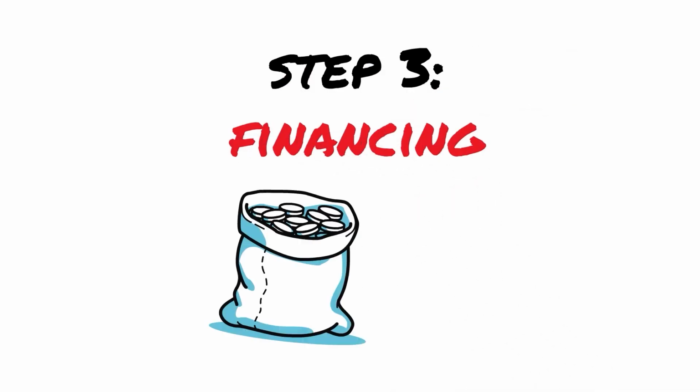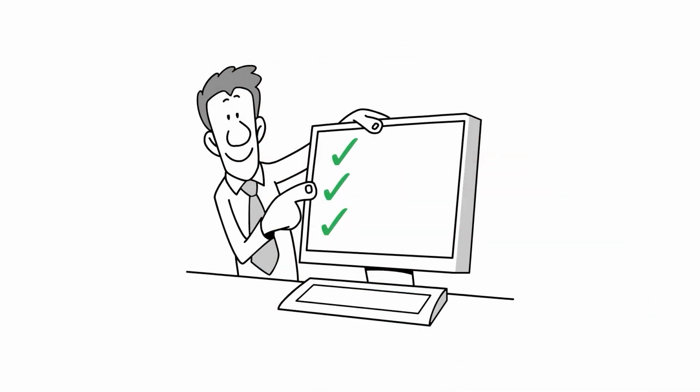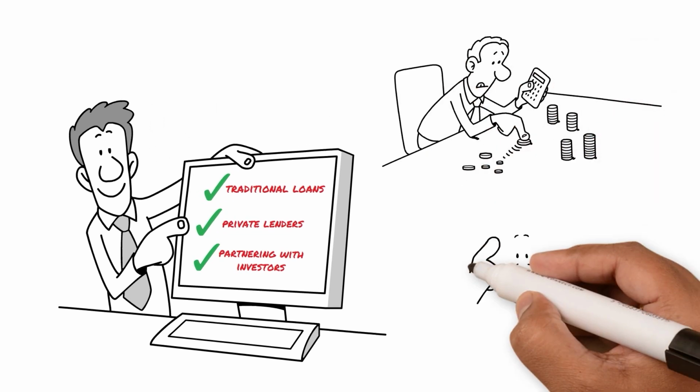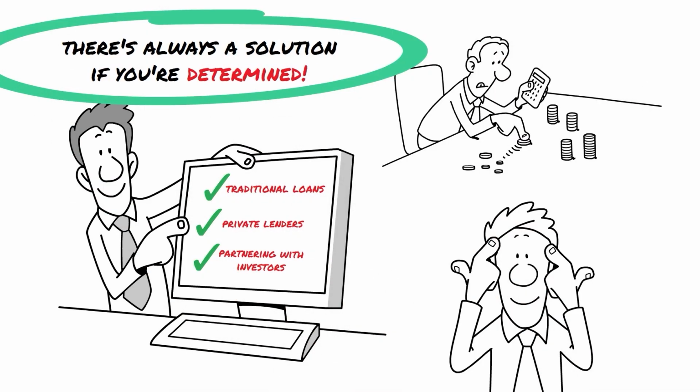Step 3. Financing. Let's talk green. Explore financing avenues: traditional loans, private lenders, or partnering with investors. Overcome the hurdle of funding by understanding your options. Remember, there's always a solution if you're determined.